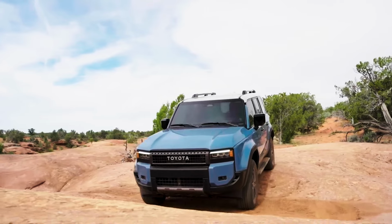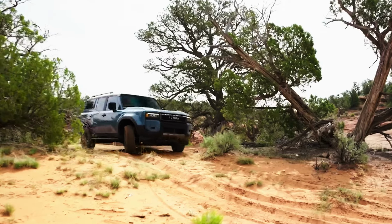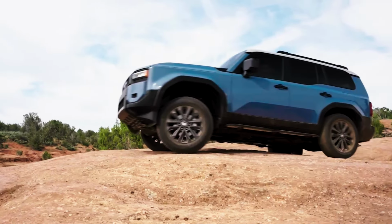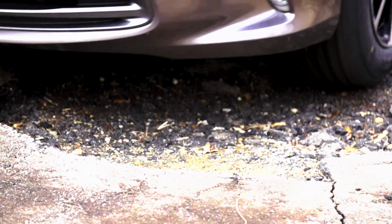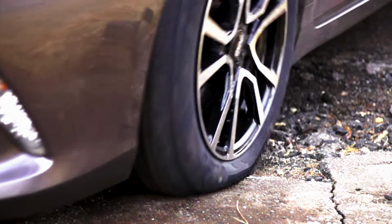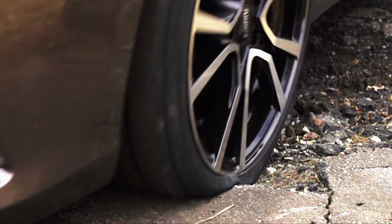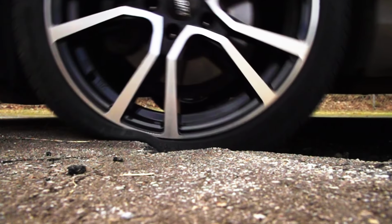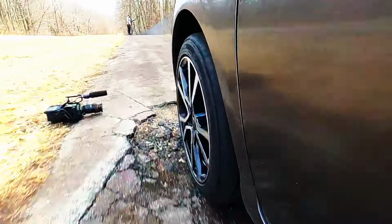Let's talk about the sidewall, the part of the tire that plays a huge role in protecting your rims and absorbing impacts. Low-profile tires have shorter sidewalls, which means there's less cushioning between the wheel and the road. While this can make your vehicle feel more responsive on smooth pavement, it also means you're much more likely to feel the effects of things like potholes, curbs, and road debris. And when you're driving over rough terrain or hitting obstacles, that lack of sidewall protection increases the chances of rim damage or tire blowouts. So while low-profile tires look great and perform well on smooth roads, they're actually vulnerable when the road gets rough.